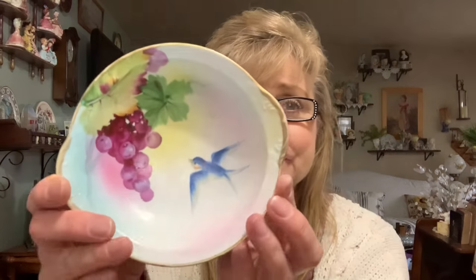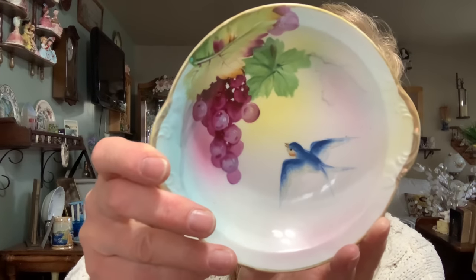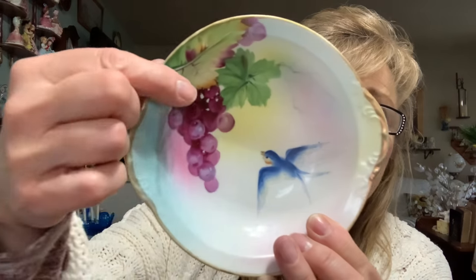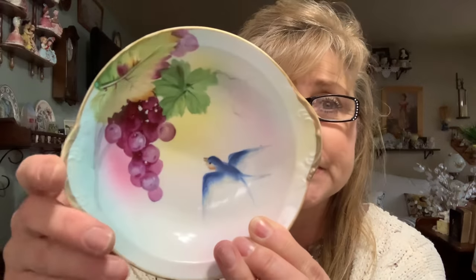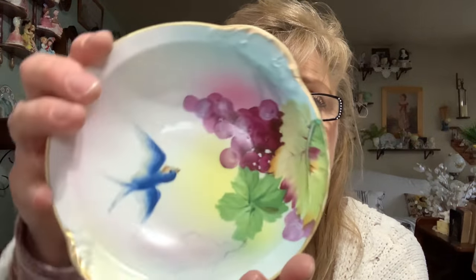I love this. This is beautiful. It does have a little bit of paint loss, but it's very, very old. It is Nippon, hand painted. Look at this. Isn't that beautiful? That gorgeous bluebird. You've got a little bit of paint loss over here on the grapes, but that could be touched up. Just beautiful. The colors are gorgeous.